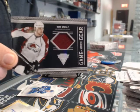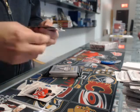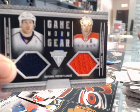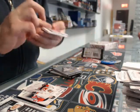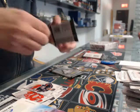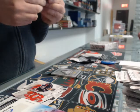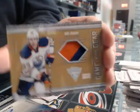For the Colorado Avalanche, Ryan O'Reilly, game worn gear. We have a base card number 99 of Johnny Tavares. A dual game worn gear number 300 of Brooks Laich and Karl Alzner, Washington Capitals. We have a New Wave autograph for the Anaheim Ducks, Timo Pielmeier. Who is Timo Pielmeier? I don't know. We have a game worn gear prime for the Edmonton Oilers of Sam Gagner.